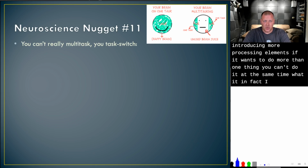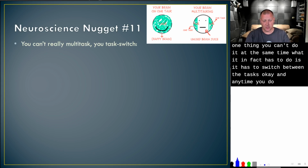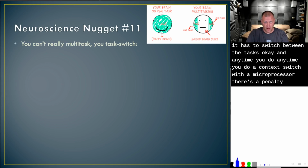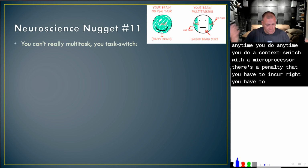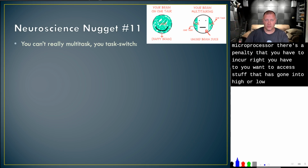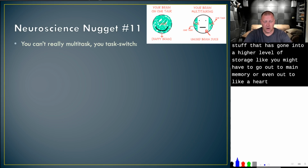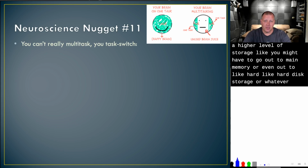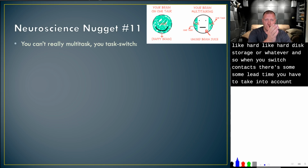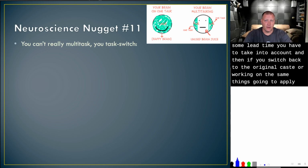What it in fact has to do is switch between the tasks. Okay? And anytime you do this, it's called a context switch. Anytime you do a context switch with a microprocessor, there's a penalty that you have to incur, right? You might have to access stuff that has gone into a higher level of storage, like you might have to go out to main memory or even out to hard disk storage or whatever. And so when you switch context, there's some lead time that you have to take into account. And then if you switch back to the original task that you were working on, the same thing is going to apply there. All right.